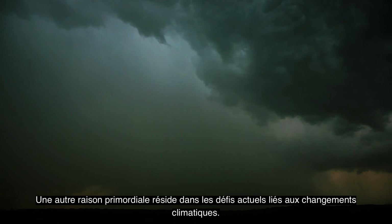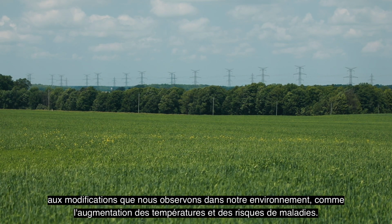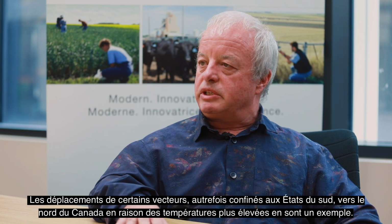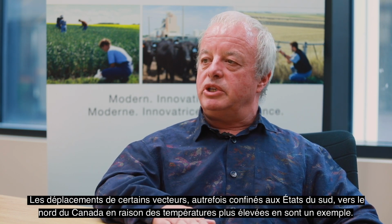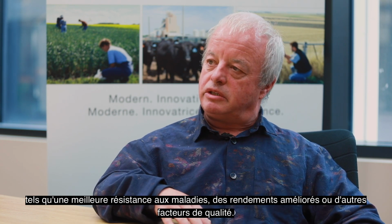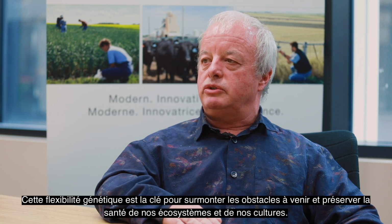The other is related to the change that we're experiencing when it comes to climate change. We need to have that genetic diversity, so that we have both livestock and plant genetics that are capable to adapt to those changes that we're seeing, whether it be increases in temperature, increased disease risk, because we're seeing some of the vectors that previously were only in the southern states moving up into northern Canada because of those higher temperatures. So having that gene pool that can be selected from, whether it be for increased disease resistance, increased yield, or other quality factors that we might be looking for, is really important to enable to have that flexibility to meet those challenges.